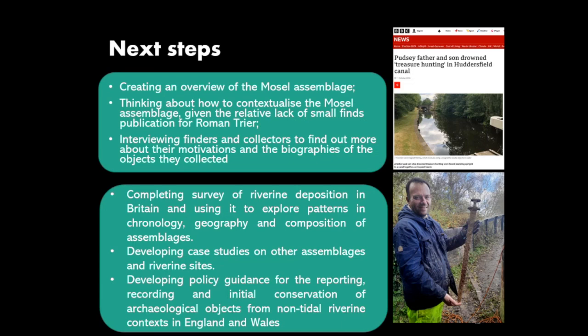So what are our next steps? Well, over the next 2 years, the German team aim to create an overview of the Moselle assemblage and assess how to contextualize it. This is going to be quite difficult given the relative lack of small finds publication for Roman Trier as a whole. They'll also begin interviewing finders and collectors to explore their motivations and the biographies of the objects they collected.